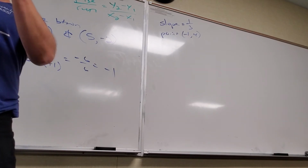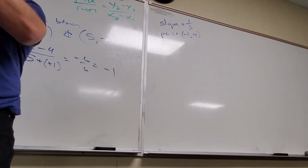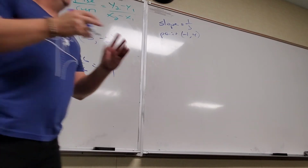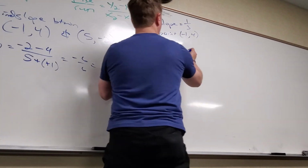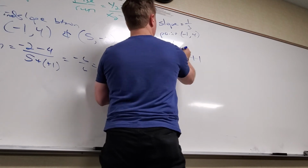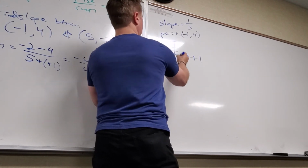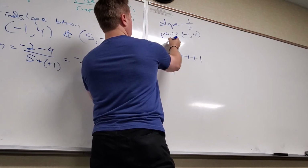The thing I'm gonna do is start at the trailhead. I'm gonna plot the point. I don't know if you got anybody who hikes, maybe that's the wrong analogy. I have to plot the point because that's where I start. Negative 1, 4. Where's that go? Yeah, so negative 1, 4.